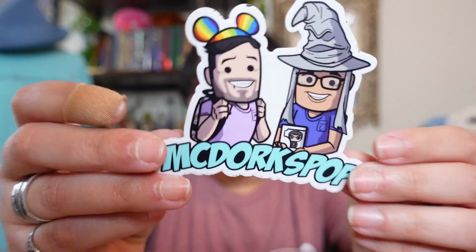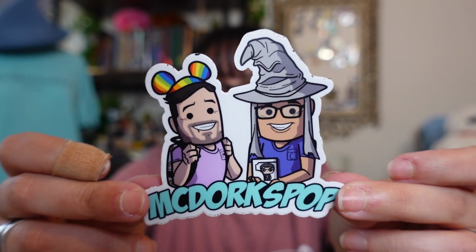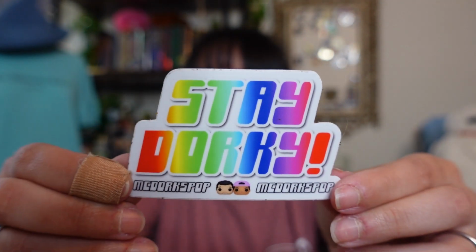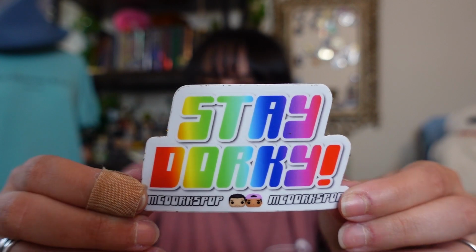Yes, so now I can officially say who my person was for this box swap, and it is Michael of MCdorks. I love this little sticker. This is so sweet. Their logo is just really cool looking, and I really love it. And, oh, this is cool. I'm gonna have to find something to put all these on. So we have another one that says, "Stay dorky." I love how they say that. It's like their signature for every video that they do.